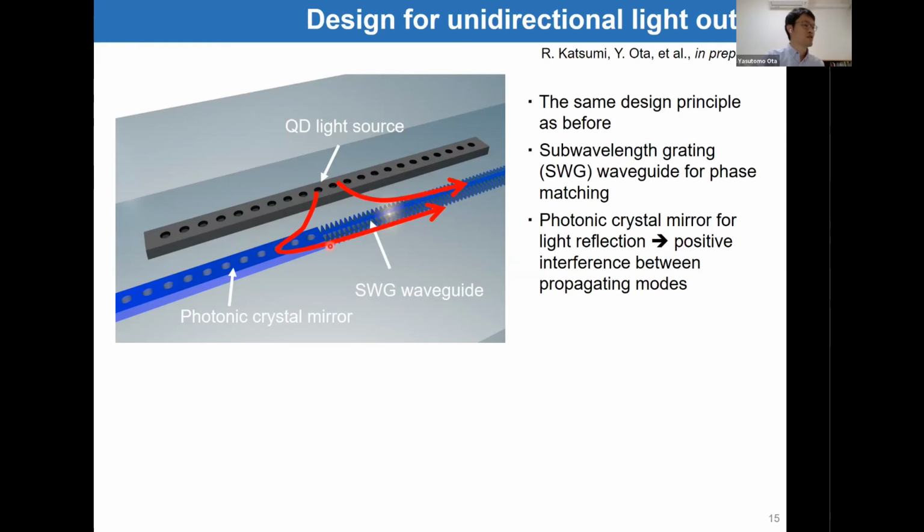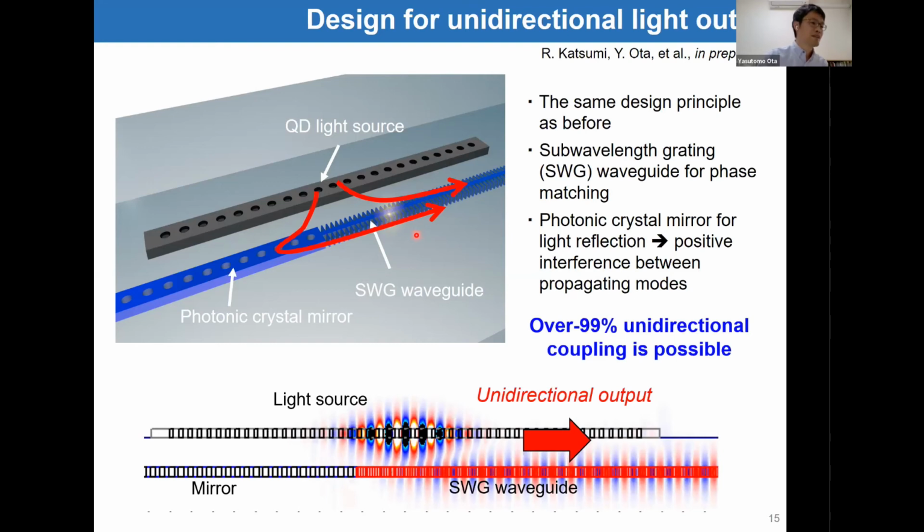With numerical simulations, we confirmed that over 99% coupling of quantum dot emission into the unidirectional waveguide mode is possible. We have already experimentally confirmed the operation of this optical structure and the single photon emission from this structure. We will report the results elsewhere.